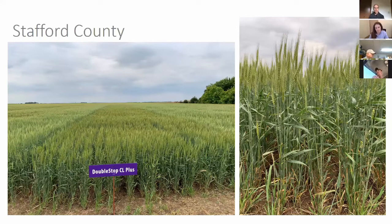So initially Doublestop was a little mixed on some traits. Sometimes we saw some variable height and some variability in its disease reaction, where you'd have a very resistant plant right next to a fully susceptible one. We kind of ended up with some intermediate reactions on some of the diseases, particularly stripe rust. But it seems like they've made some reselections now that really seem to improve Doublestop. It also seems like it has a little higher susceptibility to stripe rust and leaf rust early in the season, but as an adult plant, the fungus dries up and is not able to reproduce very effectively anymore.